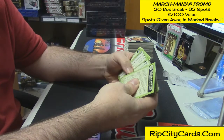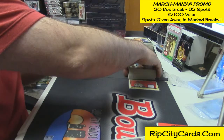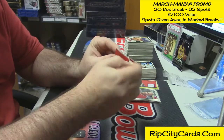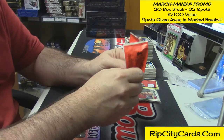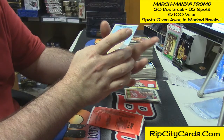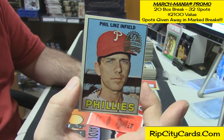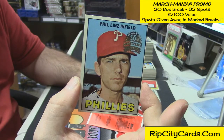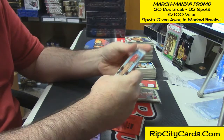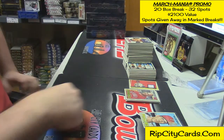See, this is the kind of stuff that I would open. You know, looking for that weird insert card that you don't see somewhere else. Oh, almost forgot your topper. It is a 50th anniversary Phil Lentz card. The centering is for shit. Exactly what I was thinking on that. That's not going to grade well.